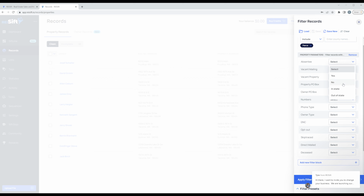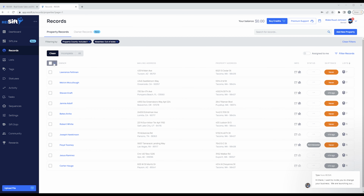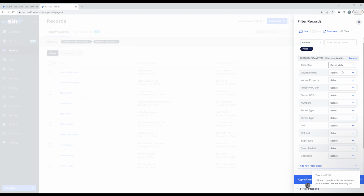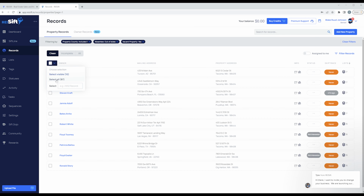And what's cool about REI Sift is it automatically will pull in your out-of-state absentees. Okay, so here now I have my 2,999. I have a little more in here because I pulled other lists too. And then I'm also going to throw a vacant filter on it. Sorry, a vacant property. Yes. Okay. And that'll wean it down even more to 87. If you guys are going to be cold calling yourself, now you have your 87 most motivated prospects.